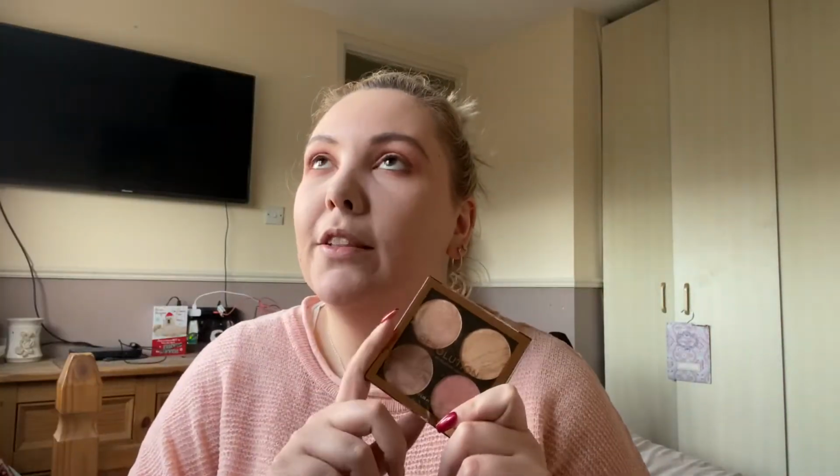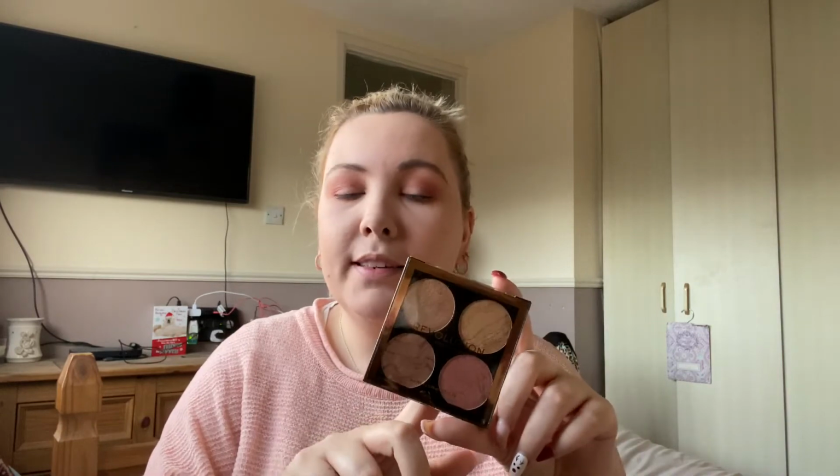Next, on to another first impression. My lovely sister Jess got me this Revolution Cheek Kit quad as part of my Christmas present. So I'm really excited to use the bronzer shade mostly. The blush and the 2 highlighters are very, very shimmery, whereas the bronzer is more of a sheen. I don't usually use bronzers with sheens, so I'm excited to give this a go.